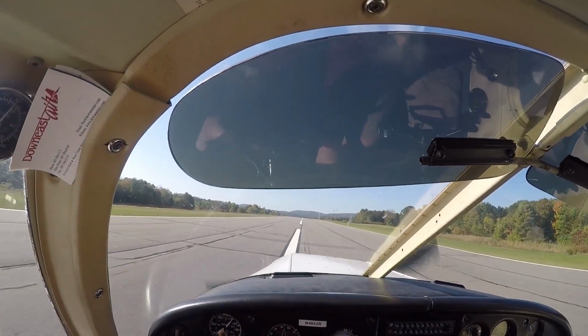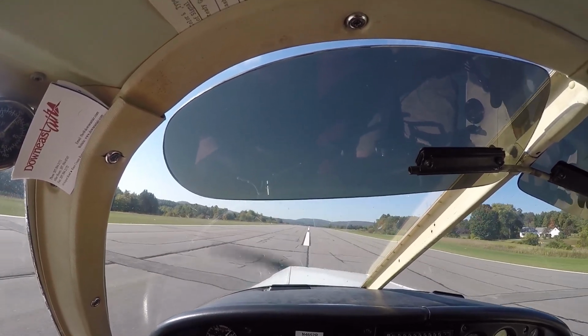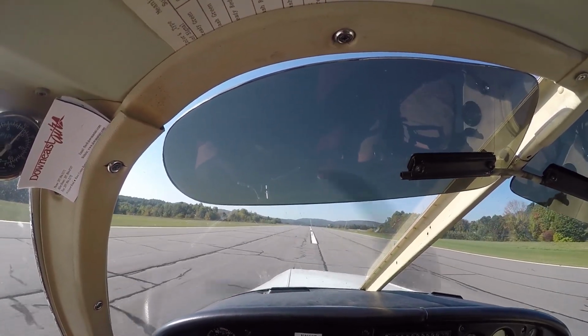That was a little bit, that's okay. It was a little flat. We kind of ended up just descending like this. You don't want to be doing that.